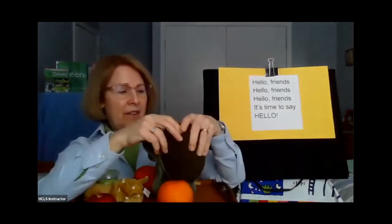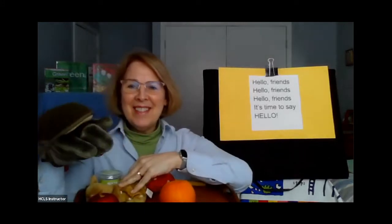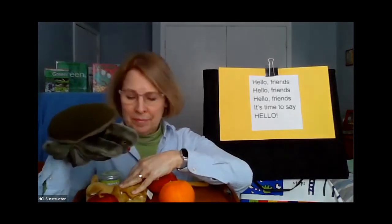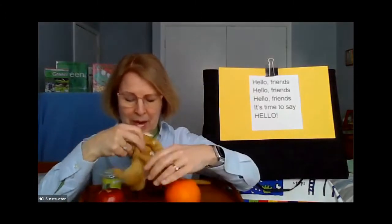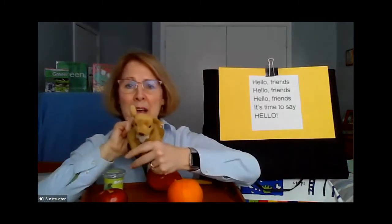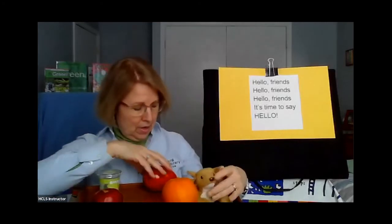And let's see, I found this little creature, my puppet friend. Do you know what this is? It's a little turtle. What color is my turtle? It doesn't really look like the lime or the apple, but this is green too. It's a very dark green. So turtle can go in the box. But what about this baby deer? Can he go in the box? Nope. Brown and white is what his color is. We'll leave him right here.